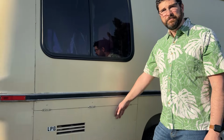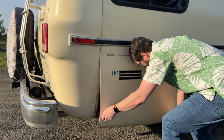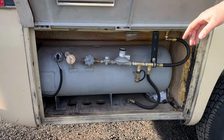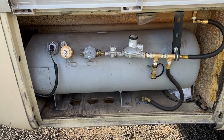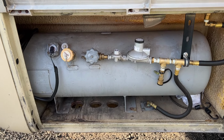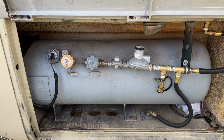Right here we have the propane tank. And we'll just open this up and take a quick look at it. So this is a really large propane tank. We've had the coach for a year. We've gone camping a few times. We've barely even seen the gauge move. We've used maybe an eighth of the tank.